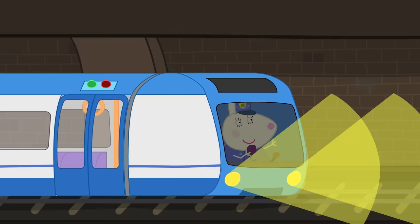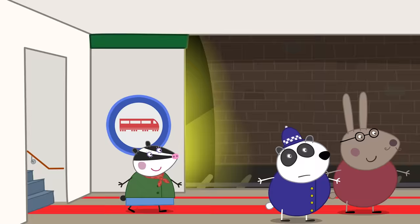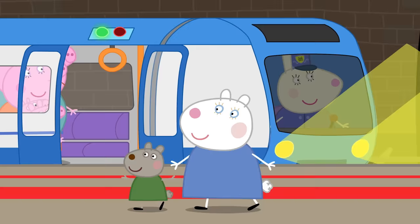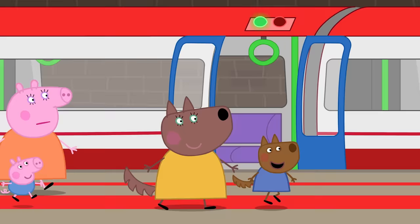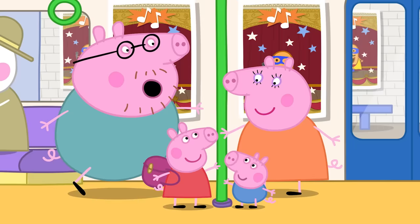On your left, you'll see under the ground. And on your right, you'll see even more under the ground. Change here for the red train. The red train? That's us. Watch your step, George. Hold tight, everyone.